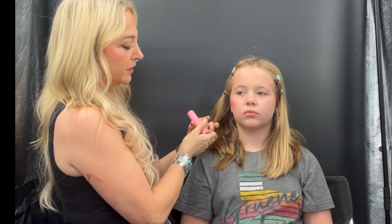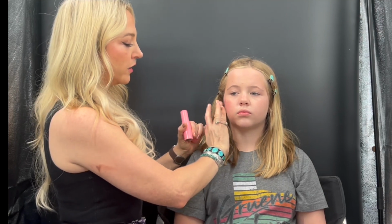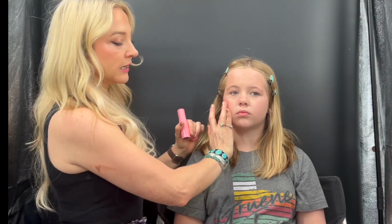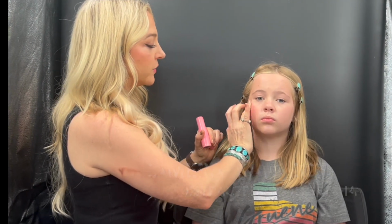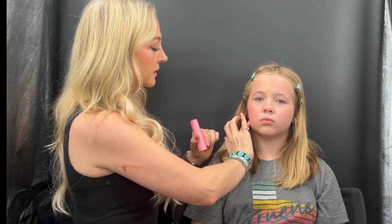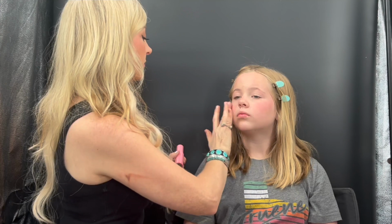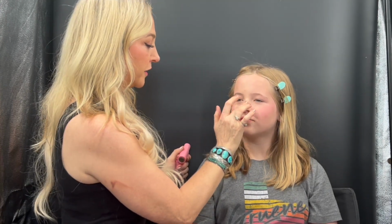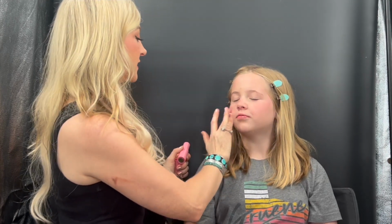I'm just tapping it on and using my fingers. So if you don't have a lot of tools when you're starting out, a cream blush is the way to go. A lot of these cream blushes out there are ultra concentrated, so I'm going to be using something that's more on the sheer side and easier to blend. And then the teens these days, they like a little bit on your nose. Just look, okay, just look straight ahead. Gorgeous.